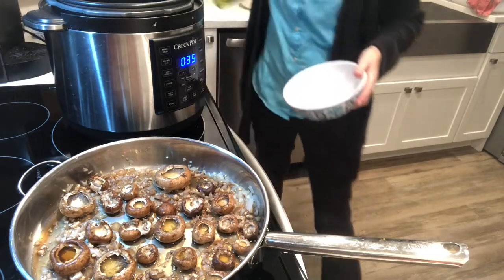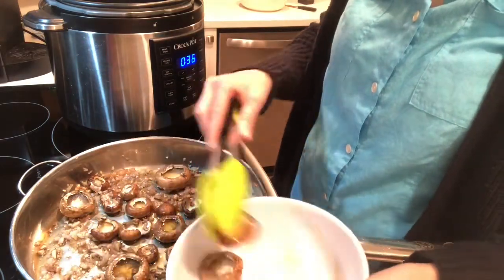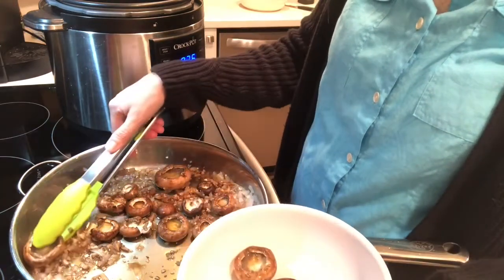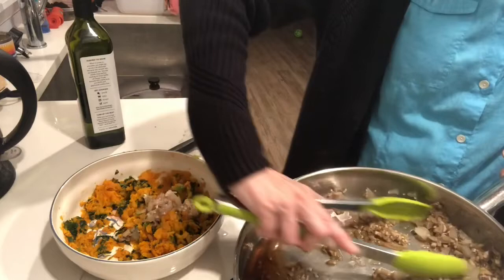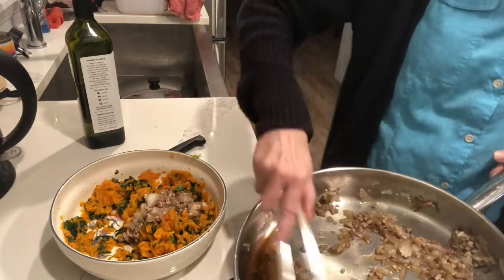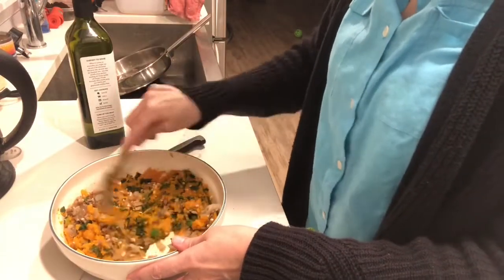And about this time, my mushroom caps are completely cooked the way I want them. So I'm going to remove them from the pan. And then I'm going to take the remaining mixture, which was the onions, garlic, and the mushroom stems, and I'm going to add that to my sweet potato mixture. And I'm going to stir the mixture up really well.